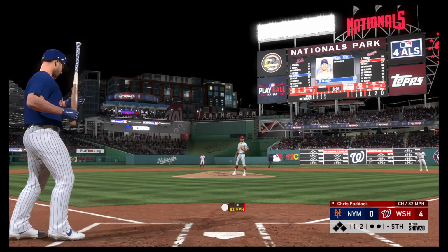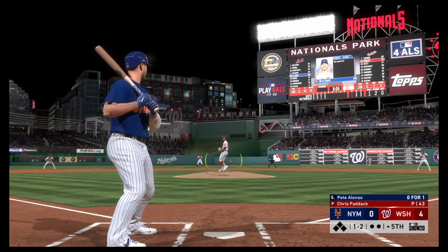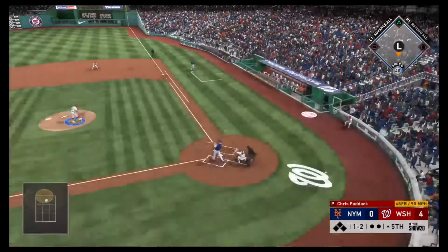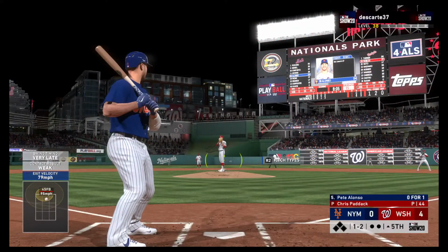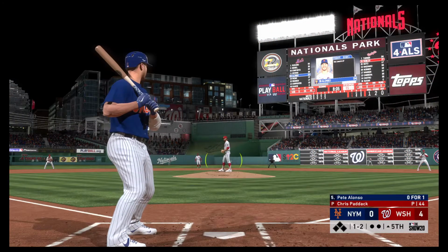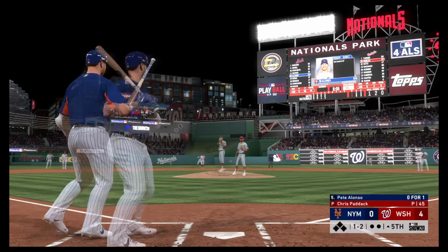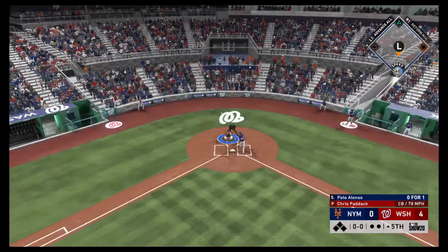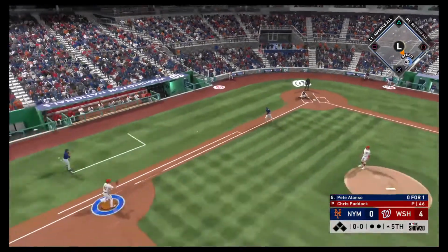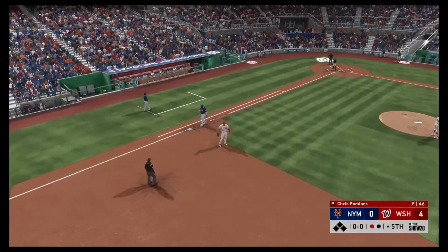Protecting with 2 strikes, went out of the zone that time, but he stays alive. And another foul ball. And he fouls this one off. Swung on, and he went fishing in the dirt. Suzuki has it, and he makes the throw to first. Alonso is retired, and there's 1 away.